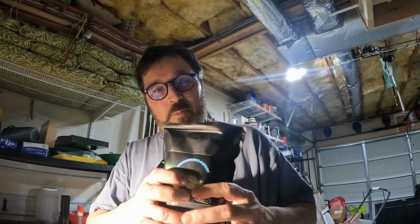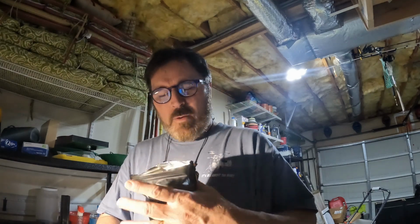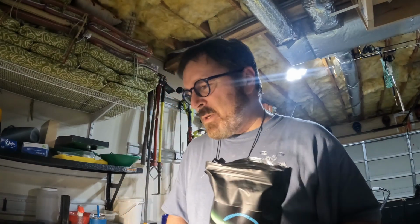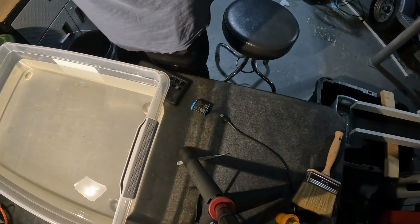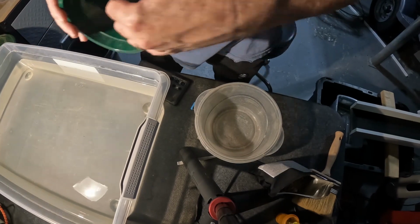Okay, so yeah, this is the pay dirt. Can't wait to see what's in there. What's weird about it, it comes from Alaska and it was shipped to me from Mississippi. Okay, so let's go ahead and pan down. We'll get our trusty bowl out. Where's my trusty bowl? So we're going to start with the tin.